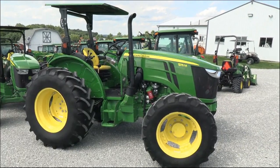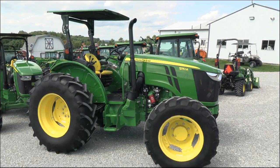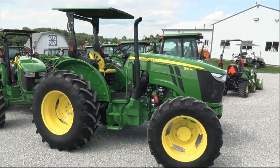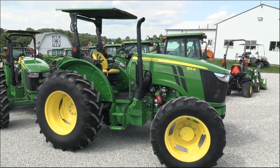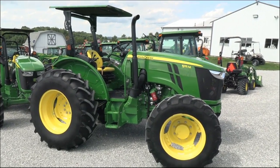Today we're showing you a 2022 John Deere 5115M tractor. It's a four-wheel drive tractor with open operator station. Tractor has just over 850 hours. It's a very nice, very clean tractor. Does come with the balance of the factory warranty.